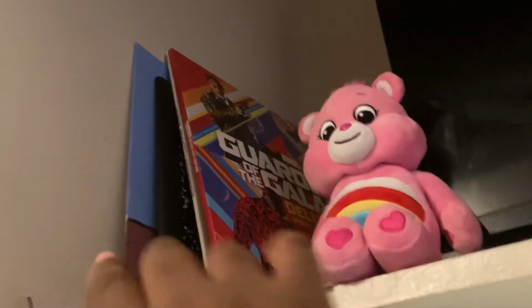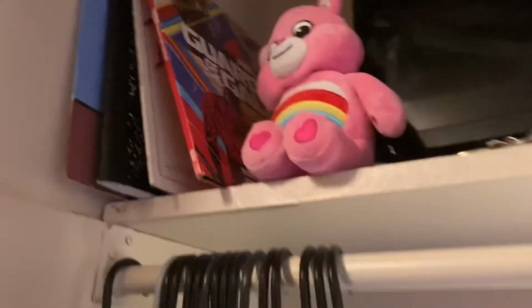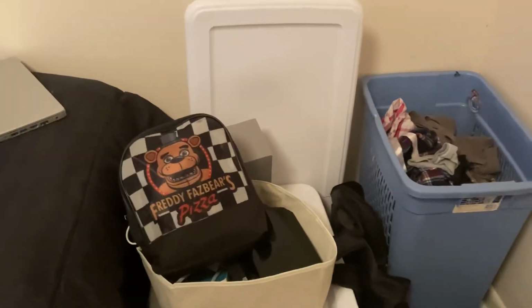The next thing I was getting to was my records. I have Guardians of the Galaxy Volume 2 and Dirty Dancing. Those are really the only ones I have. I do have a record player down here. Oh my gosh, okay, I was wondering where that went. Record player right here. This is for my laptop. This is just a regular bin I got from when I was moving. And this is just a journal I write in, and then here's another painting I did. You can't really see it, but I'll fix that later. Over here is nothing but my clothes and my book bag and a regular bin down there. And that's just a bin with random stuff in it. And that's about it.